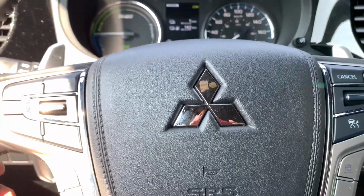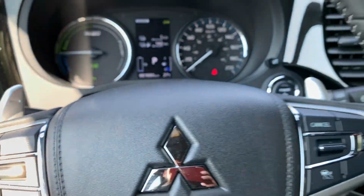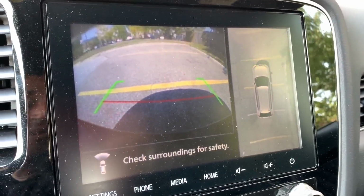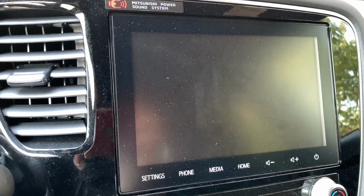Steering wheel, pretty comfortable, heated. I like this. This is a cool perk for me. It is the camera button, so I'm going to push it. Can I get both on the screen? Anyway, you can see on the right side of your screen, the 360 cam and the backup cam show up, all with a touch of 1 button. And you keep pushing it and you get a couple of different angles.